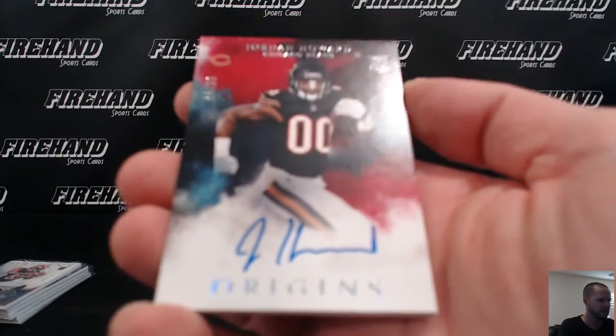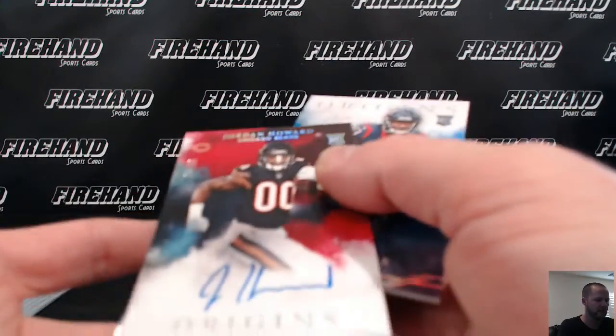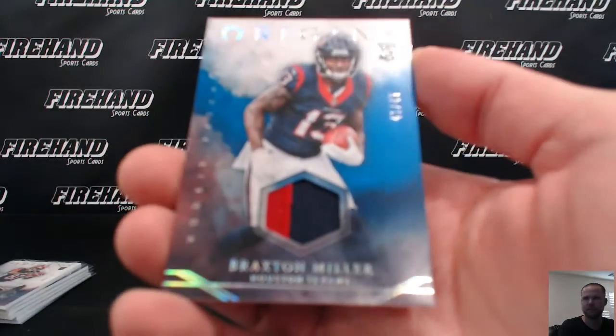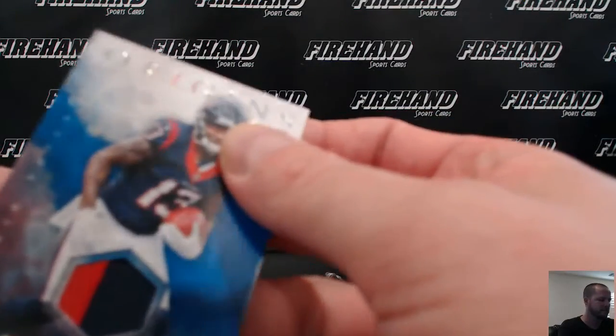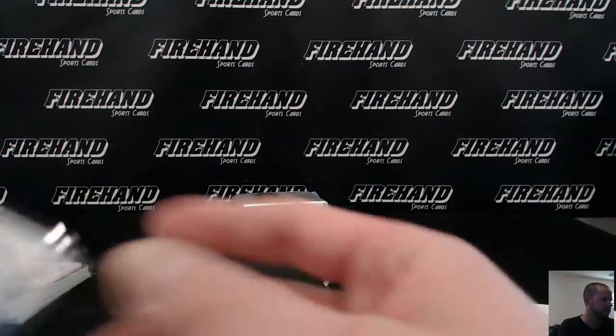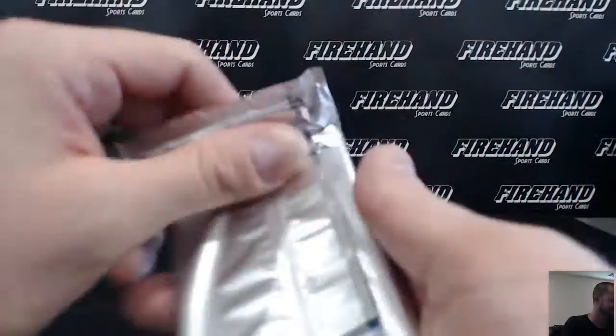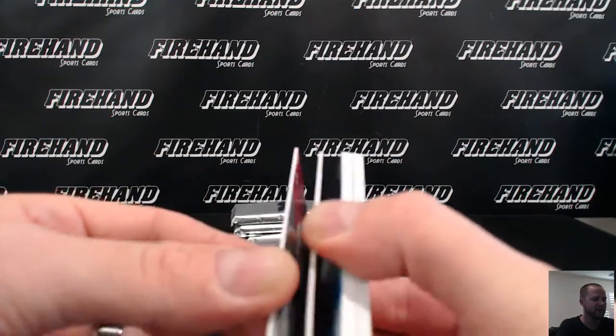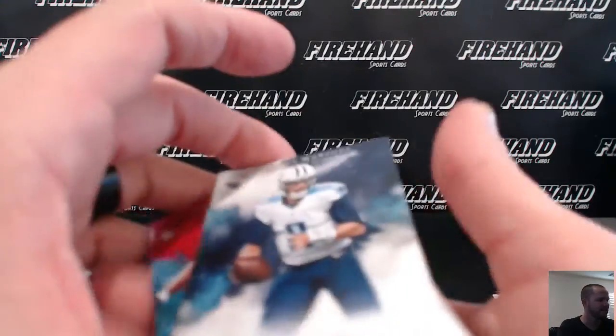Same team. Red version, number 66 out of 99. And Braxton Miller patch, excuse me, 41 out of 49. Put that on the wrong side pen sleeve. You know what's cool about this Jordan Howard card being 66 to 99, it's 86 to 99. That's why I didn't show it to you. 86 to 99, it's close, but no cigar. Fake out. Wishful thinking, man. My eyes wanted to see that 66, but it wasn't there.